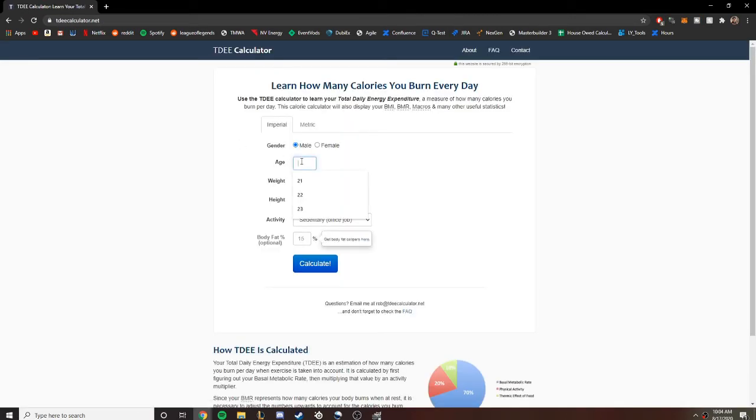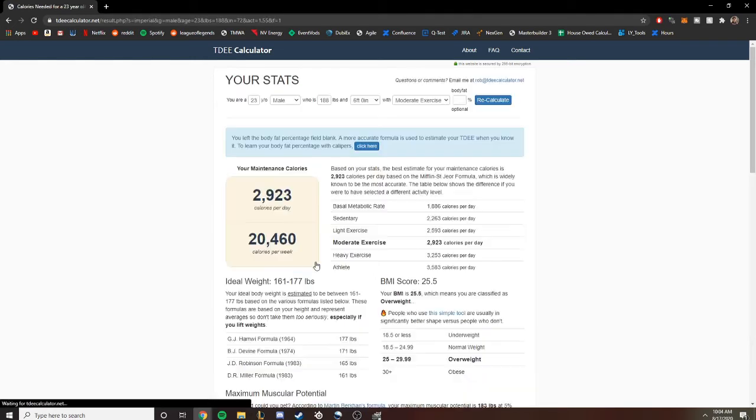Input your gender, age, weight, and height. Depending on how often you work out, select one of the categories for activity level. Then it will calculate an estimate for your TDE. 99% of the time this number is wrong, but it's not a terrible estimate to get started. For me, it says my TDE with moderate exercise is 2,923 calories.